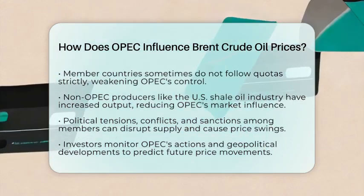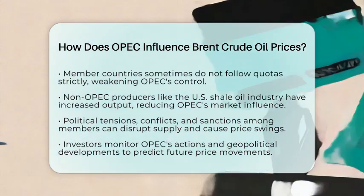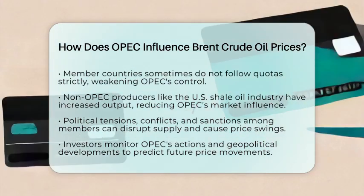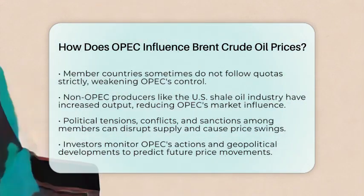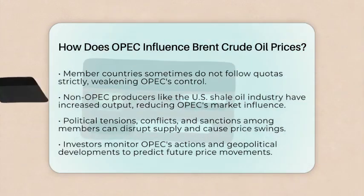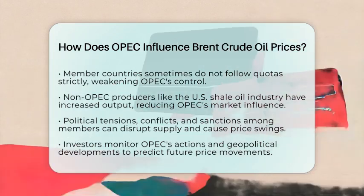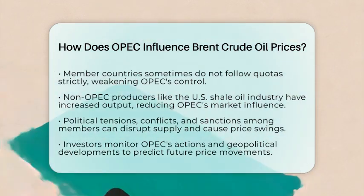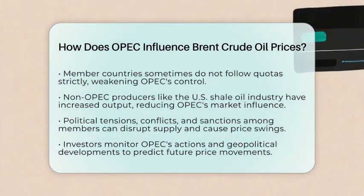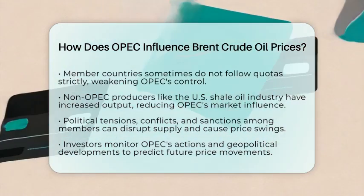To sum up, OPEC influences Brent crude oil prices mainly by adjusting how much oil its members produce. These decisions affect global supply, which in turn impacts prices. Their ability to steer prices depends on member compliance, the actions of other producers, and geopolitical factors. Understanding these dynamics helps investors anticipate changes in energy commodity prices and manage their risks better.